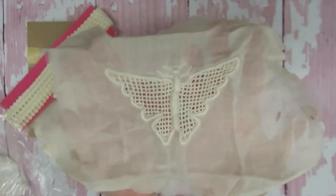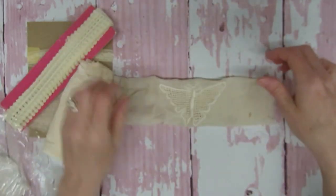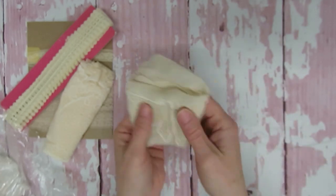But there is some staining and some holes. So definitely an older piece. But again, she saved it.